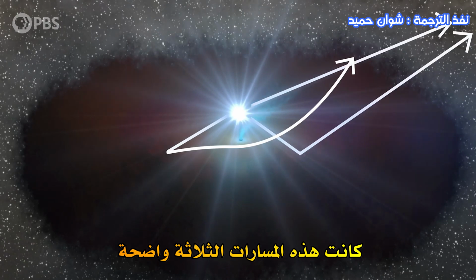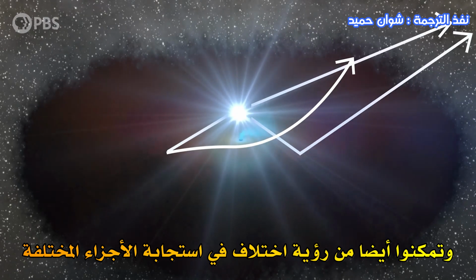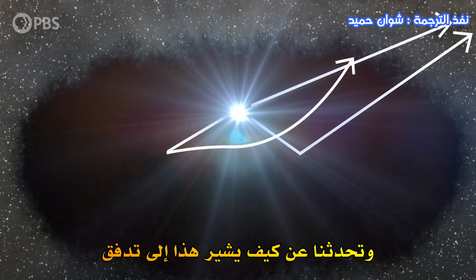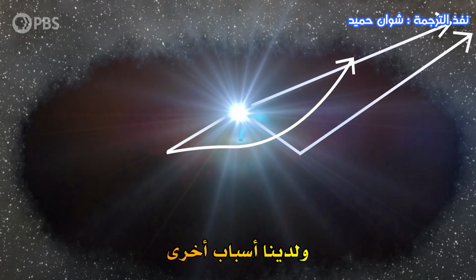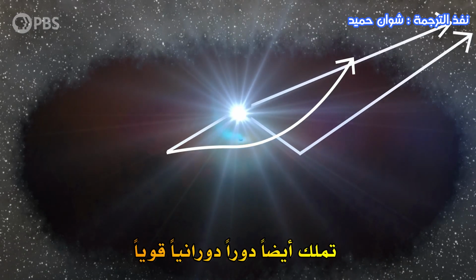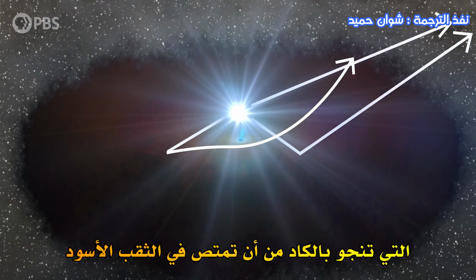These three paths were apparent in the three distinct phases of the flare. They were also able to see that there was a difference in the response of the different parts of the iron line. The blue side varied before the red side, and we talked about how this suggests an outflow. We have other reasons to think that this iron-laced wind also has a very powerful rotational component, so it looks like we're seeing an expanding vortex of stuff that just narrowly escaped being sucked into the black hole.